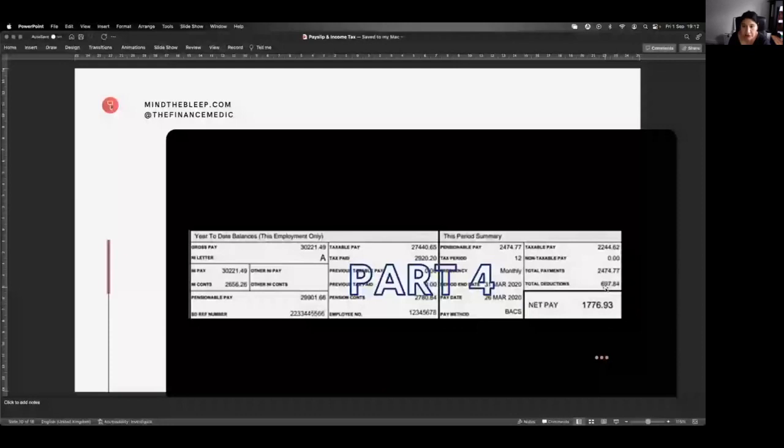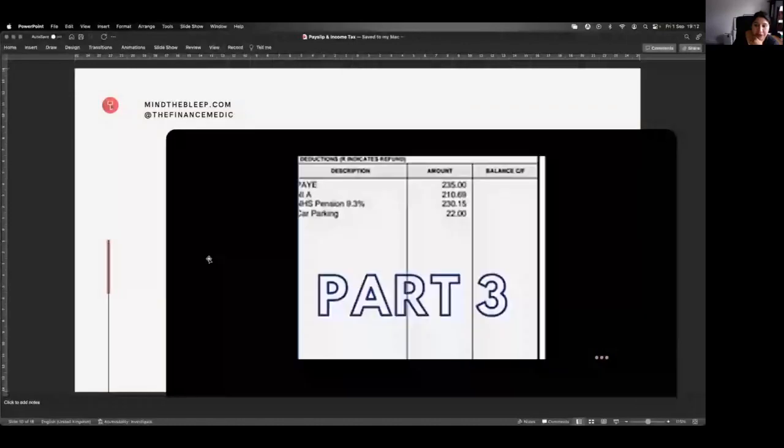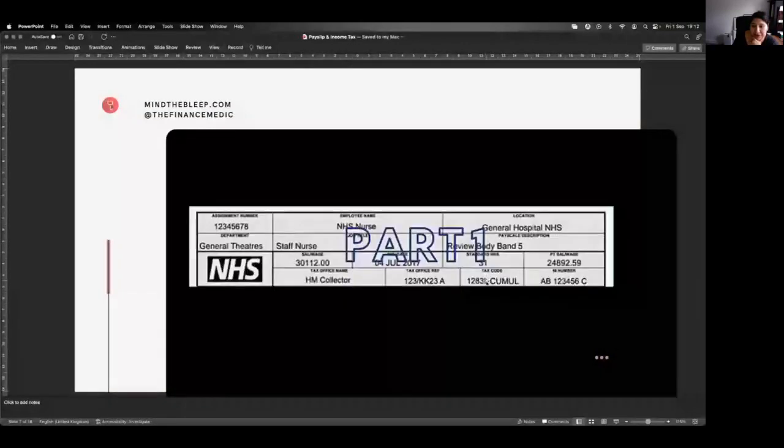Tax codes. So the tax-free allowance for this tax year is £12,750, which means that your tax code should be 1275L. So if we go up here, this one is slightly different, and I'll explain why. But it should say 1275L cumulative, and that's your correct tax code.